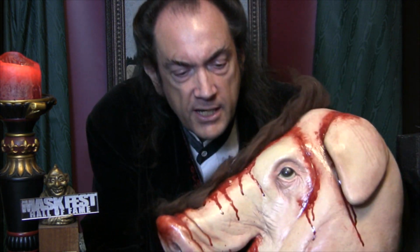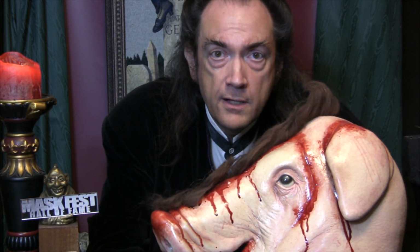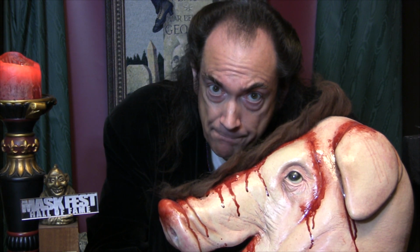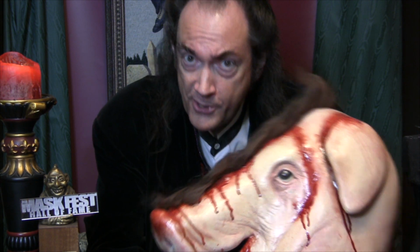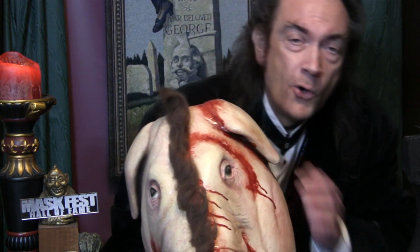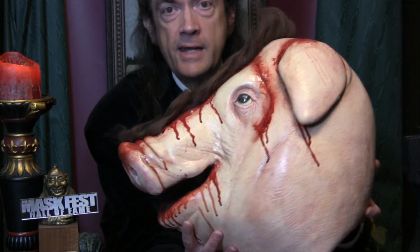I haven't chased anyone across an open field while waving a chainsaw about whilst wearing it, so I don't actually know from personal experience how hard it is to see out of that mouth, or how much chainsawing of teenagers you can do with it on. It might be difficult, so be warned, but it's a pretty great mask.